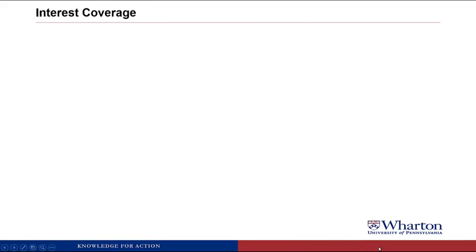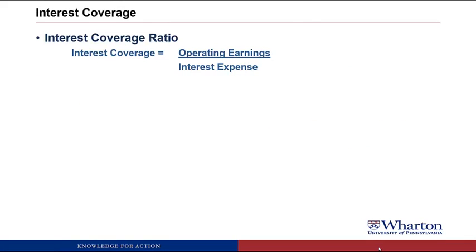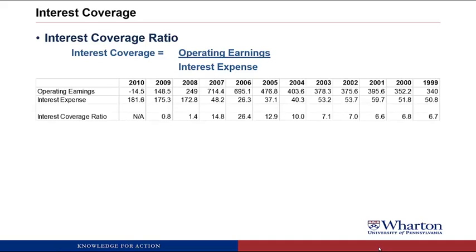So the last thing I want to look at is interest coverage. We saw earlier in the course the interest coverage ratio, operating earnings over interest expense. So here again is all the data from 1999 to present. In the heyday, the salad days of the mid-2000s, there was a very strong interest coverage ratio. A couple of things happened. One is interest expense went up dramatically because of all the debt taken on in the acquisition. Meanwhile, performance plummeted due to the recession. And so we have almost no interest coverage in 2009, and then we can't even calculate it in 2010 because we have negative operating earnings.